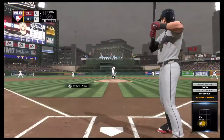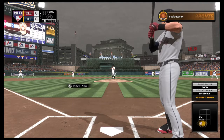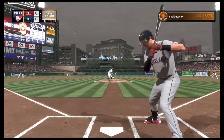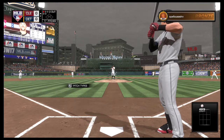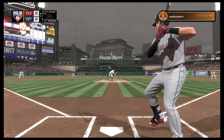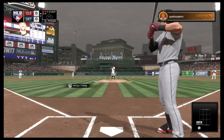Batting 7, Lonnie Chisenhall will stand in. He comes in hitting in the .370s for the season. Clearly always a threat with the bat. And there's one well above the zone for a ball. 1-0 now to Chisenhall. And he won't bite at that one either. It's 2-0.